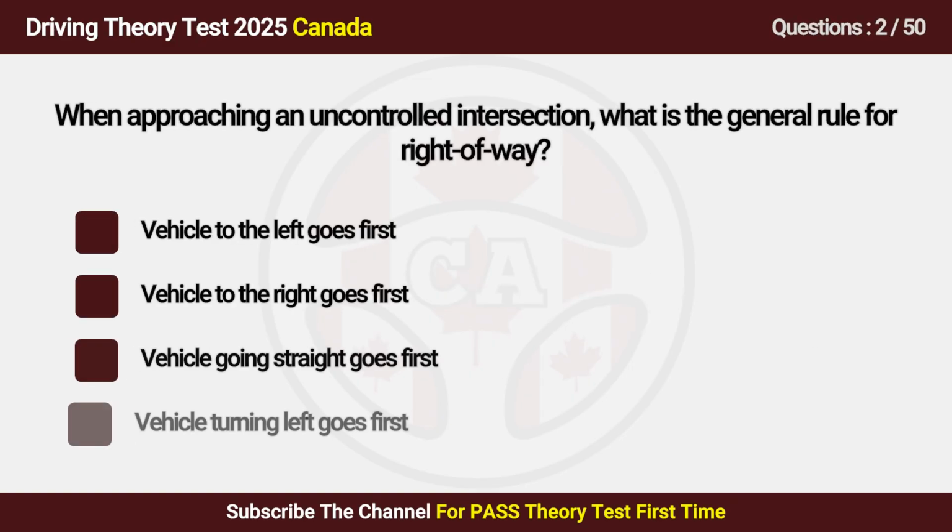Question 2. When approaching an uncontrolled intersection, what is the general rule for right of way? A. Vehicle to the left goes first, B. Vehicle to the right goes first, C. Vehicle going straight goes first, D. Vehicle turning left goes first?